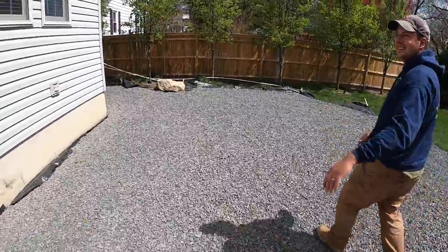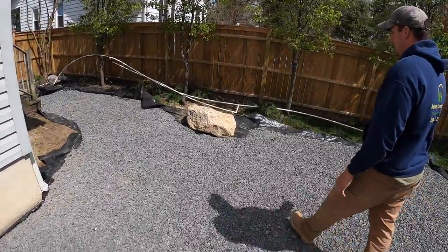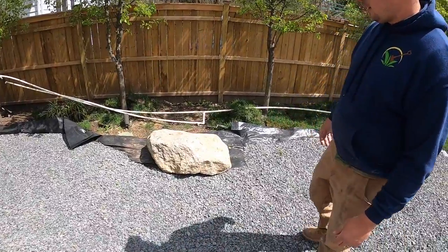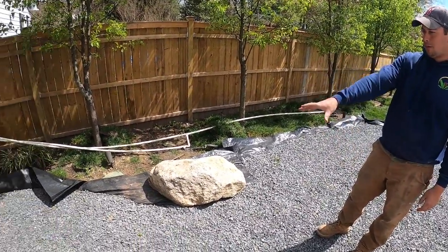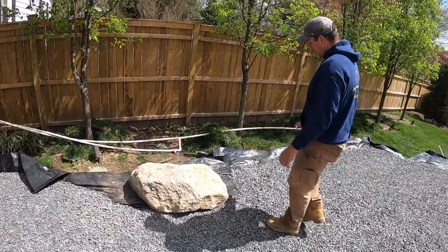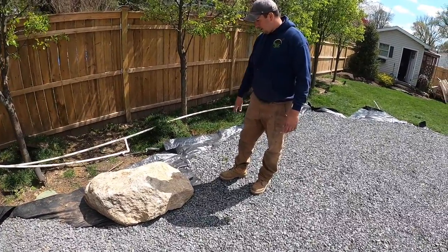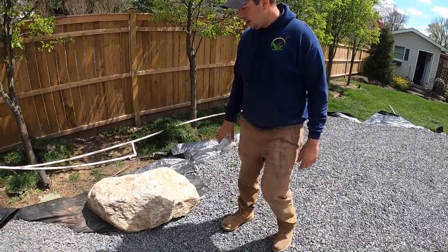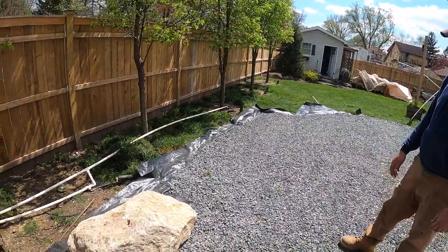Come over here, there's Aubrey, looking like a bunny. This little rock right here is going to be another little statement piece when you're coming out from around the walkway with the fireplace. I mean, the fire pit's about 36 inches off the ground, the wood box, so it'll just have a nice little damper so it doesn't look like you're just walking right up to a fireplace.